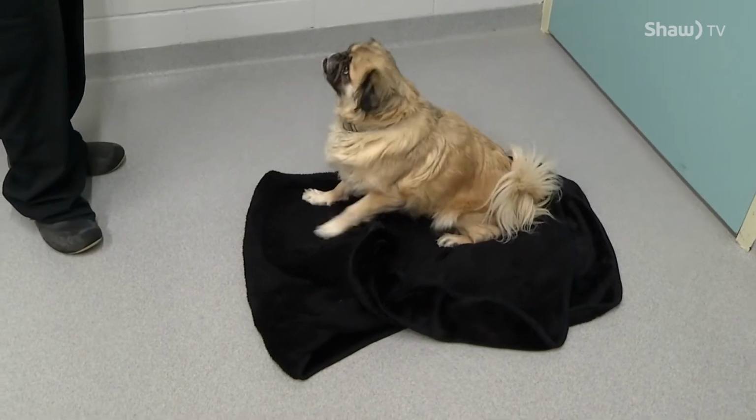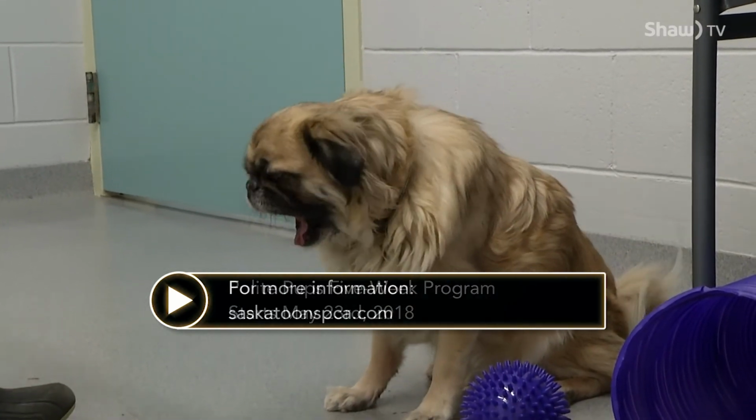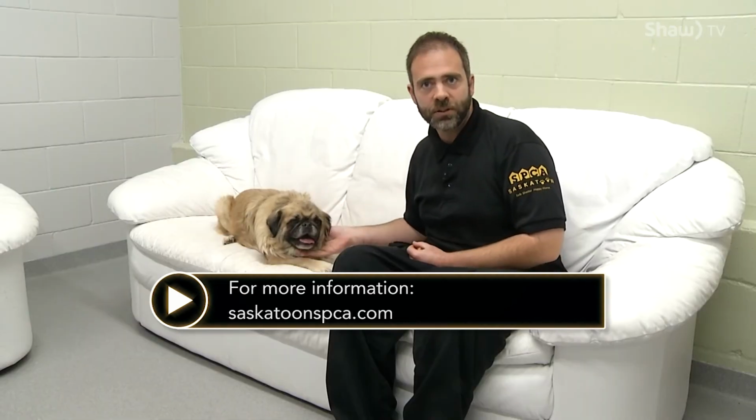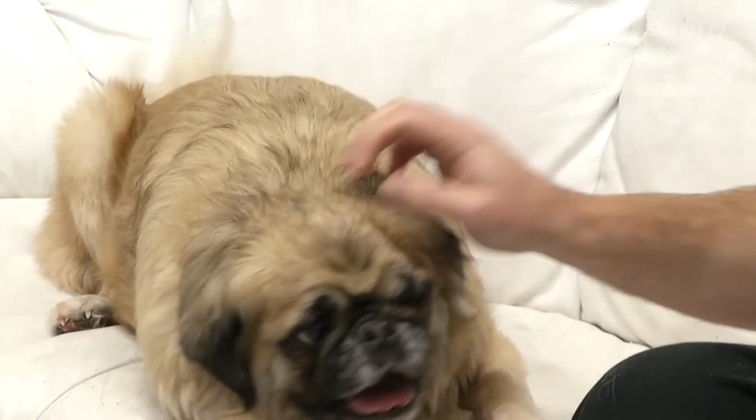Mojo here has been a wonderful helper dog. He's out there having fun with all the other students and the other dogs out there. He's a nice demonstration to people that you can train dogs, even if perhaps they don't look like they're the smartest dogs in the world. They're still very easy to train. What do you think, buddy?